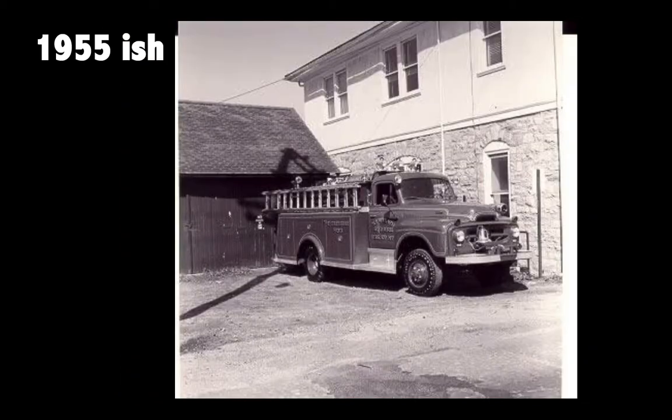All right, here we are in 1955-ish, based on the age of the truck. We still do have this shed in the back, all right, and it does have signs on it that we'll see later on. And actually, I think this picture is printed backwards. But the door window is white, and it looks like the gutter is in good condition here.